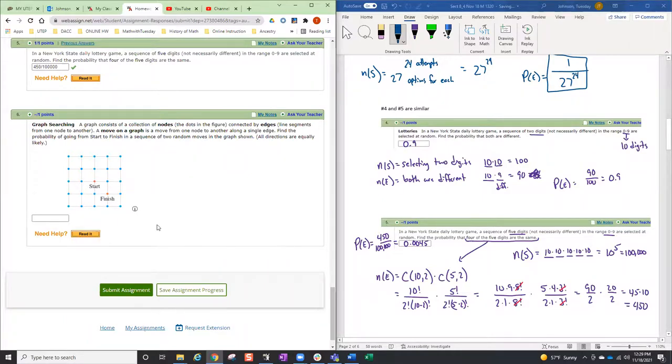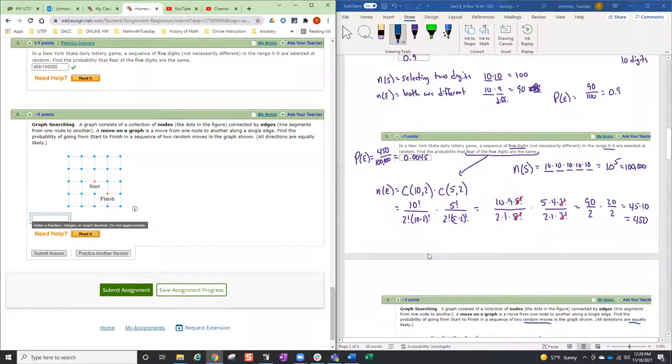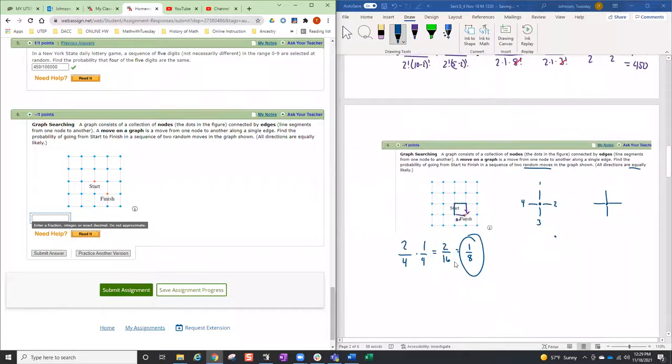Oh my goodness, we're at the end of the assignment already. From the start, there's 4 ways to go. 2 of those lead you in good directions. Once you get to the second node, 1 of those 4 directions will be right. 2/16. 2/16 is the same as 1/8.